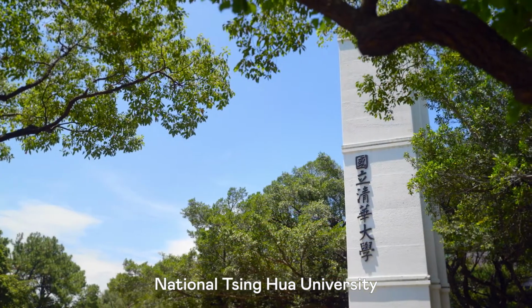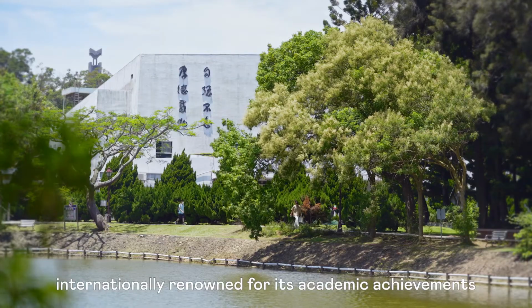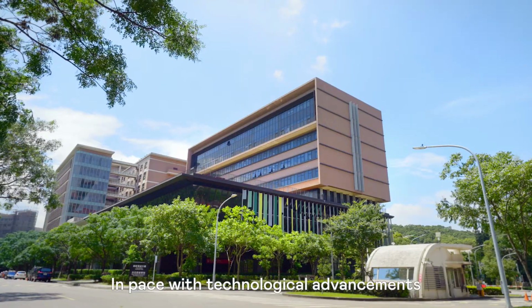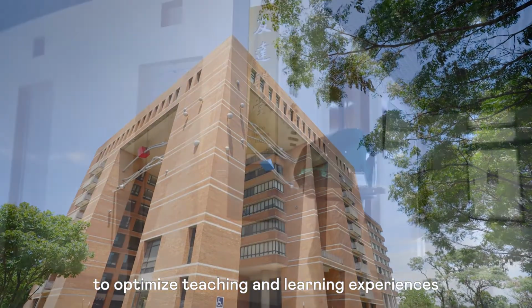National Tsing Hua University is Taiwan's leading comprehensive research university, internationally renowned for its academic achievements. In pace with technological advancements, the school actively adopts new tools to optimize teaching and learning experiences.